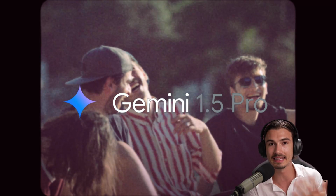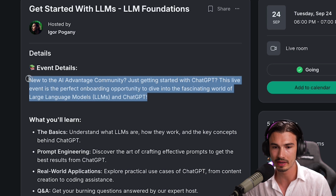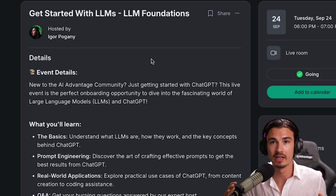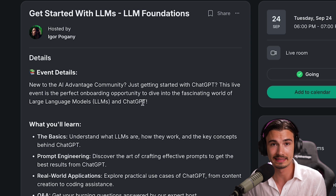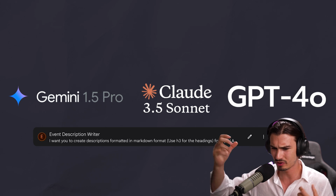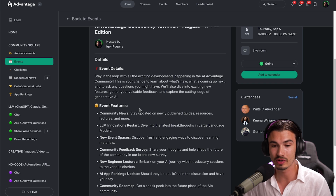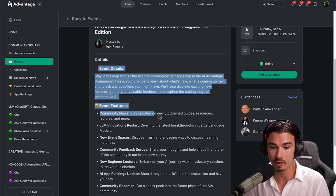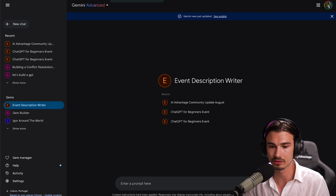I was aware that Gemini has this more human and friend-like attitude towards talking and interacting with you, but I just really like the way it wrote this. And I'm not going to go super in-depth and give you comparisons of all the little details. All I'll tell you is that the writing style, if you want it to be human, is somewhere between Gemini and Claude's model. And I can also tell you that I started rewriting all the descriptions we have with Gemini 1.5 Pro. Here inside my little events description writer.